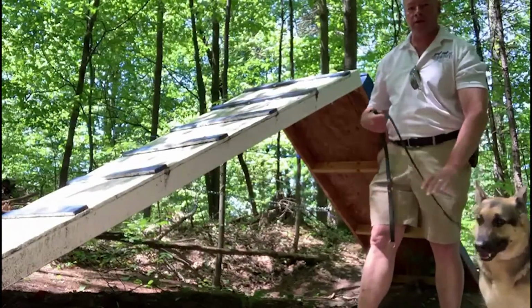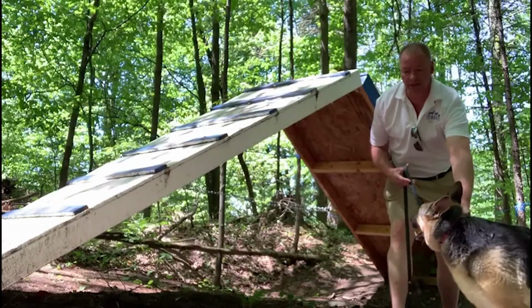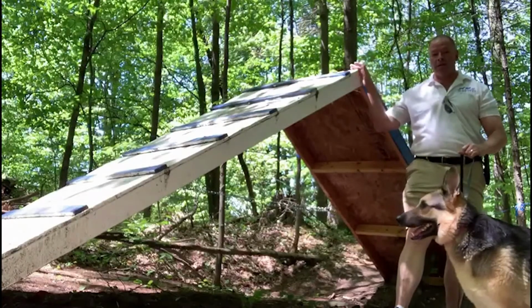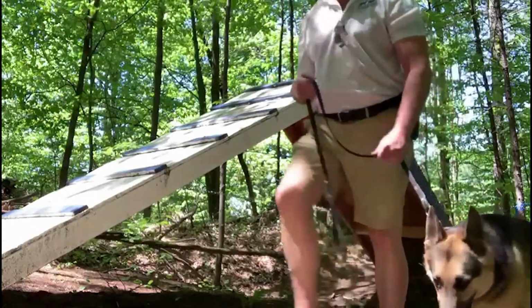So if your dog is afraid of this obstacle right off the bat, we recommend hanging on to just a regular collar and working together as a team to get the dog to go to the halfway point. Once they get to the halfway point up to the top, they're usually good going down the rest. So here's how it looks in the finished product.